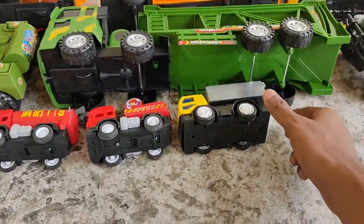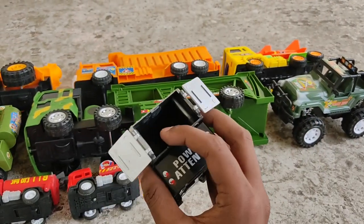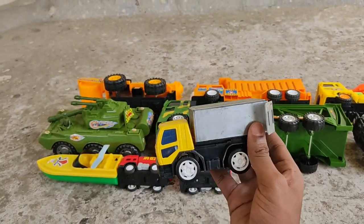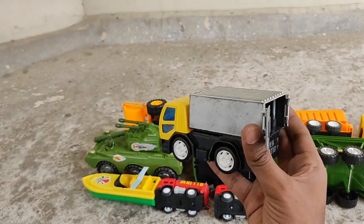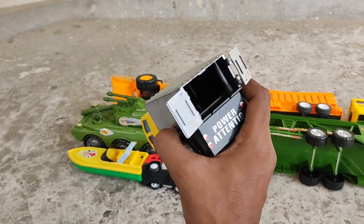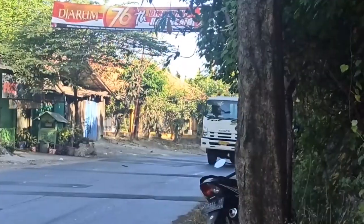Alright, next, wow, it's a delivery truck. Yes, it's a container, it's customizable, it can deliver your gifts from your place to your friends. Woohoo! Send me your email and your address, I will send many toy gifts to you, my friends. Wow! Alright, steady.